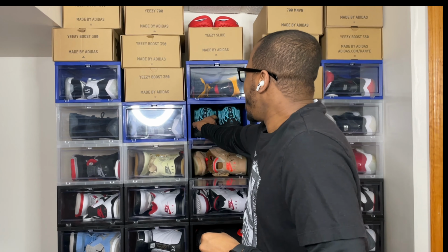Puma had the Rock Ridge Red on their website, but size 13 sold out. It restocked and then sold out again. So I wanted to get the shoe. Originally, I said I didn't want to get the shoe, but I've been wearing Buzz City, which is right here, so much.